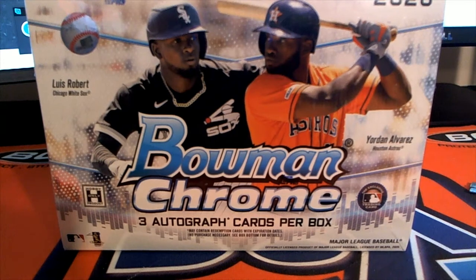Good luck, everybody. Let's do the random and find out who gets what team in the break of Choice Baseball. It's Bowman Chrome Choice that is ripping right now. And somebody's going to come away with something nice in the box break.